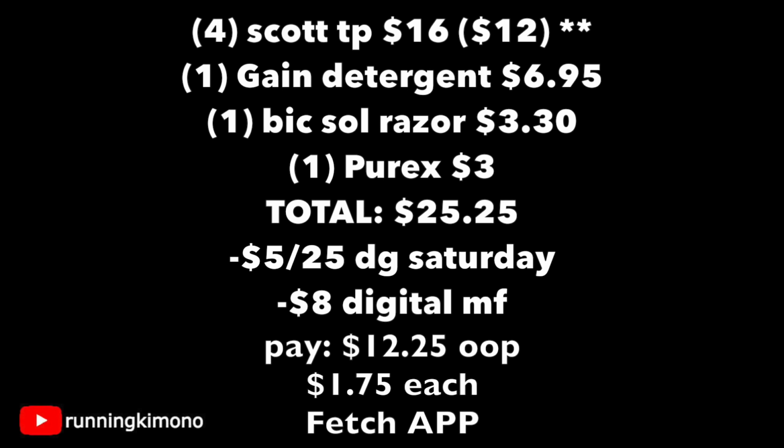And one of the Gain detergents for $6.95, one Bic Soleil razor for $3.30, and then one Purex for $3. So the total is actually $29.25. Subtracting the instant savings, though, it's $25.25. You'll punch in your phone number as the cashier is scanning everything. Off comes the $5 off of $25. Along with the $8 of digitals that we showed you in the slides previous, you're paying $12.25 out of pocket, not including your tax, shaking it out to $1.75 per product. Photograph that receipt to the Fetch Rewards app, and you're laughing all the way to the bank and back.